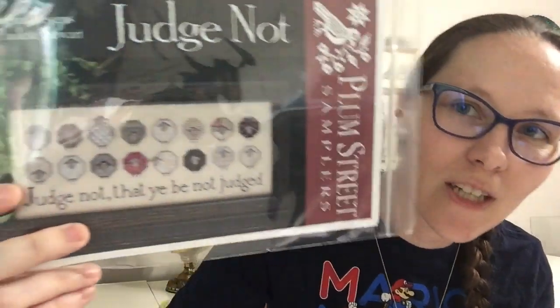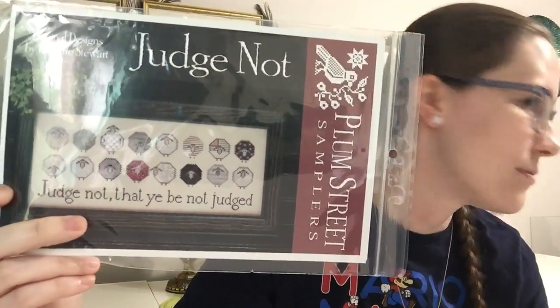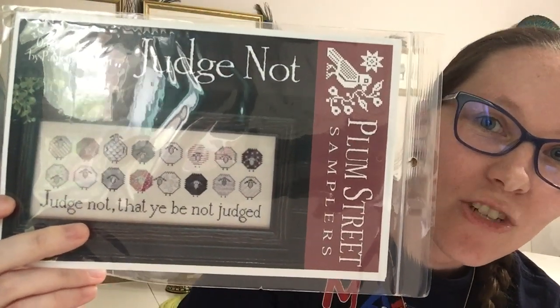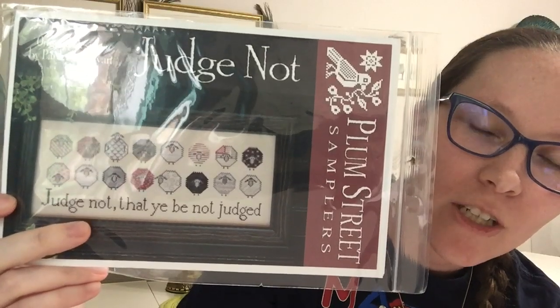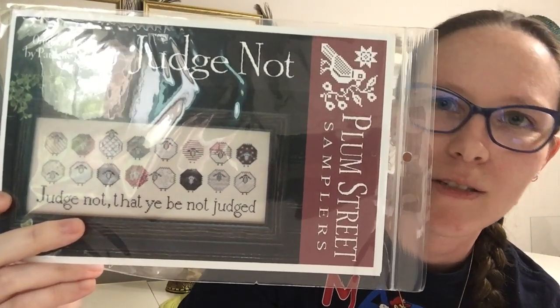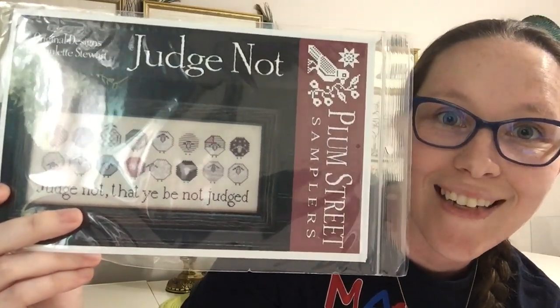The next one I got is this one. Judge not. But again, so many sheep. I think this one's going to be a little expensive to kit up. It's got a fair amount of floss on it. But stash building, right? That's what this is. I'm ready. I'm ready to stitch some sheep.